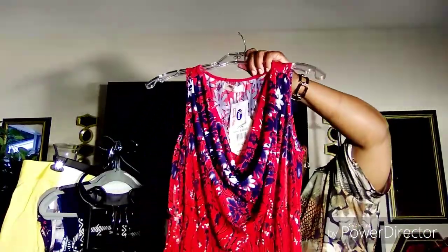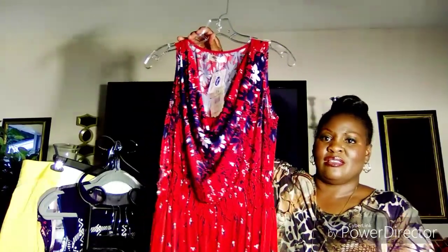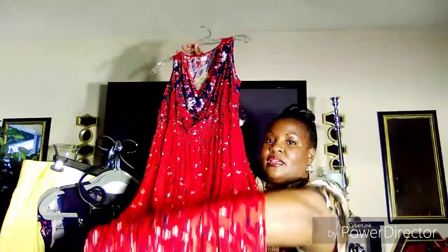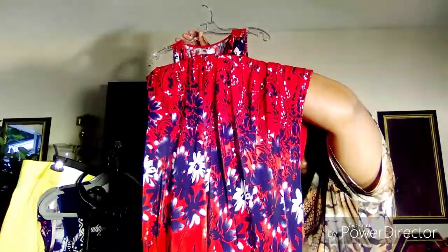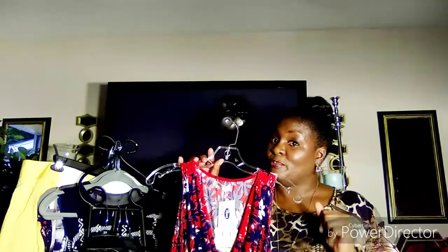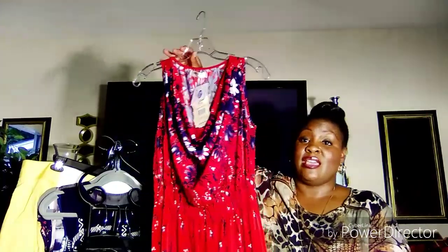Then my next red, white, and blue item is this beauty right here. Isn't that gorgeous? This is a maxi dress. And I just want to let you see what the bottom of it looks like. Isn't that pretty? This, again, from Roses. So don't sleep on Roses. T has the right idea because she picks up things, and when she pairs it together, it looks fantastic.